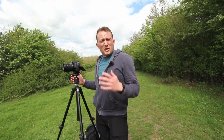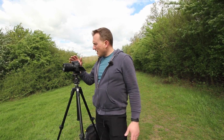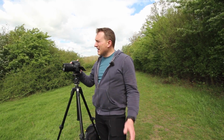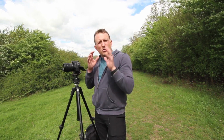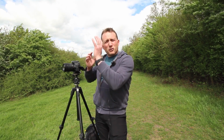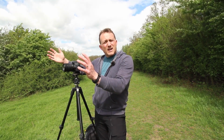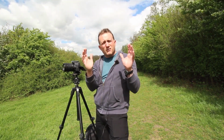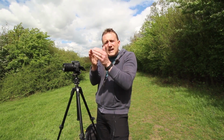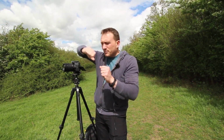So for the first image that I've set up here, the wind's picked up a little bit, so apologies if you're getting wind noise across on the mic. For the first shot I've got set up in the camera in landscape orientation, and I'm able to work the composition a little bit to create a frame around the image. So I've got the trees on the left hand side and a bush or tree on the right hand side as well, hopefully creating two bookends of the image to lead the eye through to the landscape in the foreground.